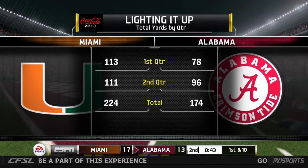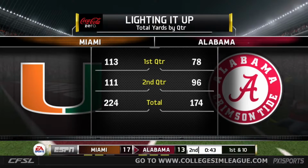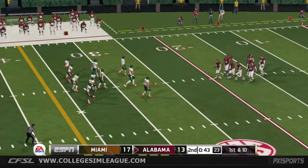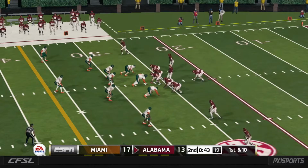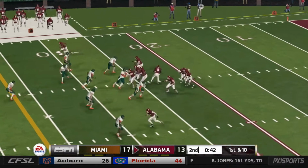Now, it's going to be a pretty long field in front of them here. Wouldn't be surprised to see Alabama just run it maybe a couple of times here. Let the clock run out. Go in with a 4-point deficit, knowing you get the ball back at the half. Well, we'll see if they hand off. They do have 3 receivers out there. Houston Freeman is the deep back.